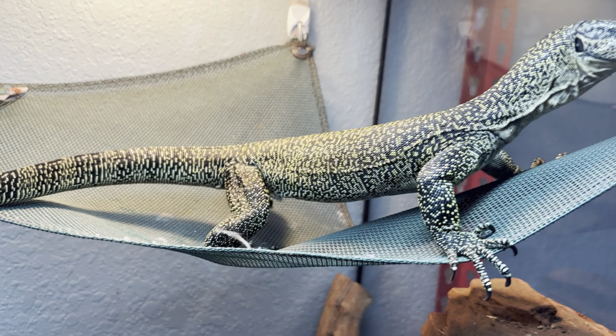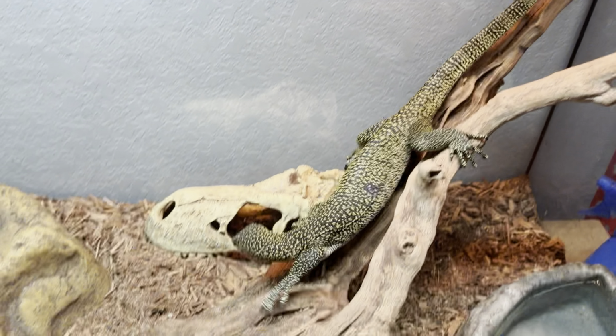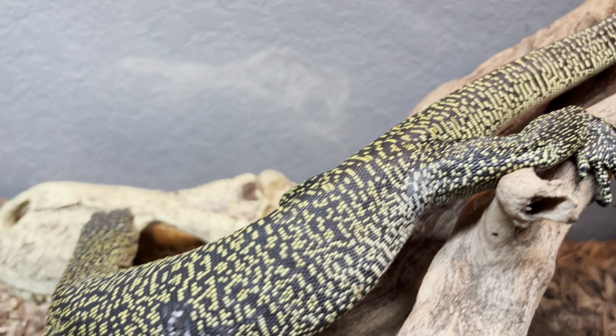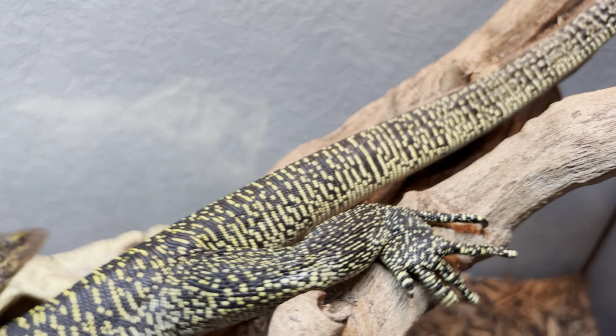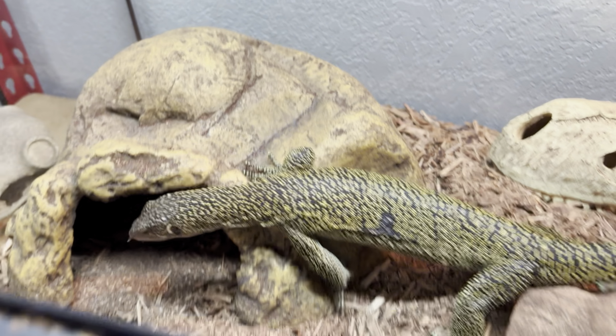Look at that. See if I can zoom in. Look at that. And he drops. See? Just that beautiful spotted pattern going all the way down his tail. Absolutely love it. I love this guy so much.